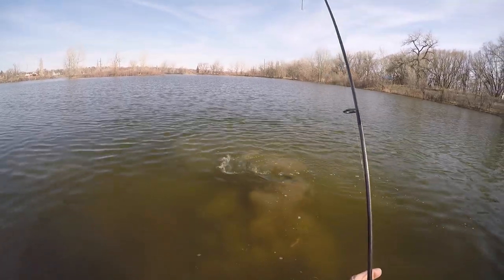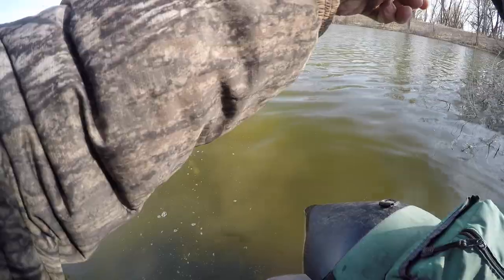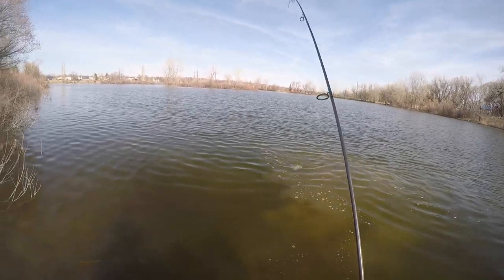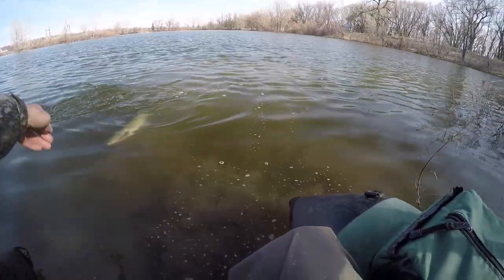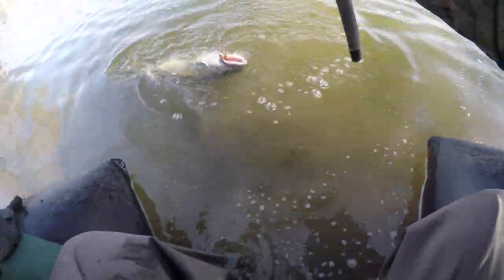Thump. All right, you. Come on, turn back around. Glad the water's cold. Let's take him right in. Oh man. Good old Ned. All right, don't puncture my boat, whatever you do, little fella.